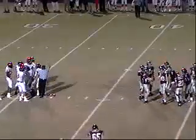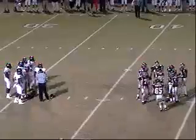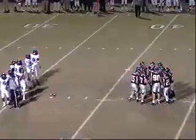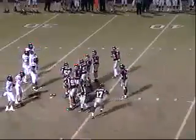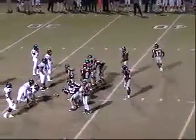Good job by Central Carroll. Really impressed with their coaching staff and their scheme so far, as they really got Callaway back on their heels a little bit, but Cavaliers trying to step up and make a stop here on 2nd down and about 4.